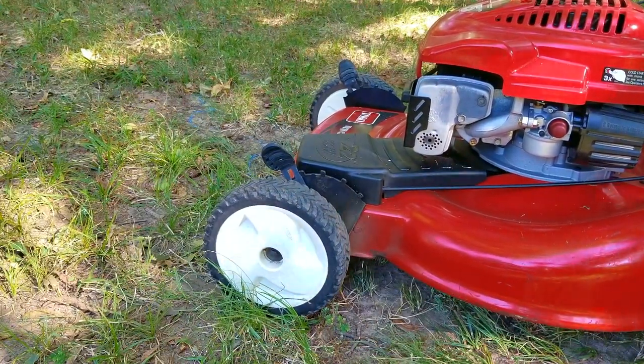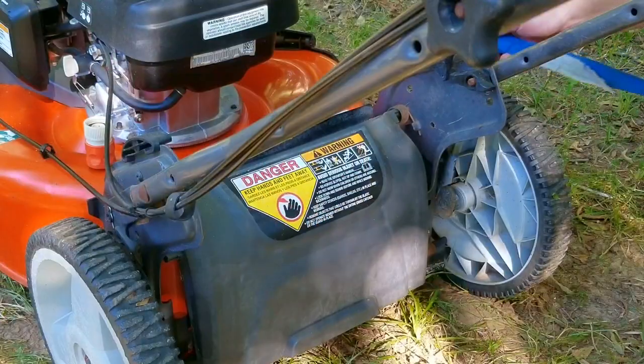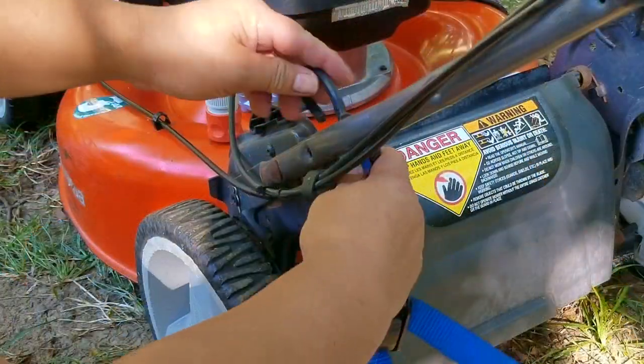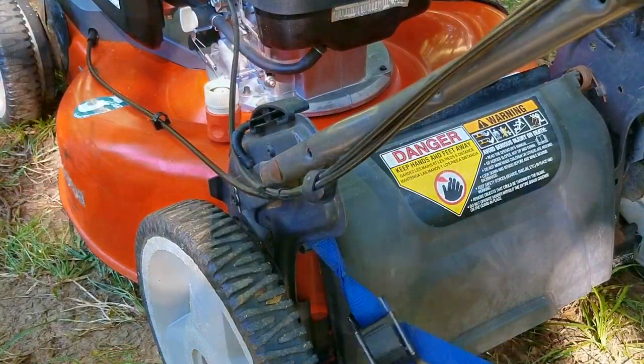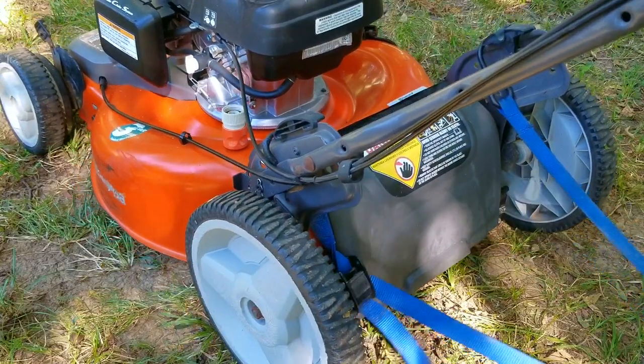So the max reading for the front-wheel drive Toro was 6.75 kilograms, which is really surprising considering how much the front tires were spinning in the dirt, but more than likely the weight of the mower is helping out with traction. With that reading, it puts the Toro in the lead. The next mower we're going to test is the Honda-powered Husqvarna, also with front-wheel drive.